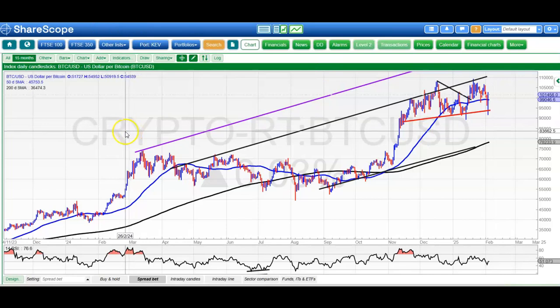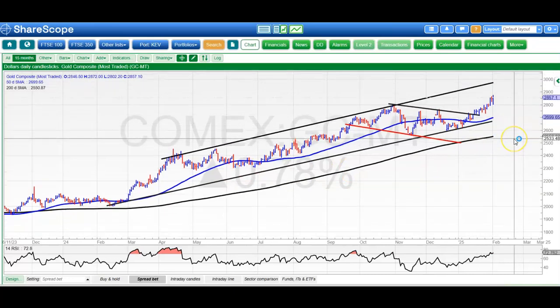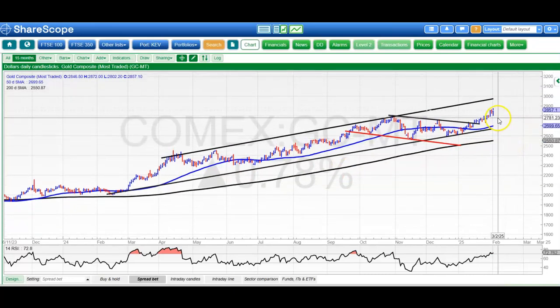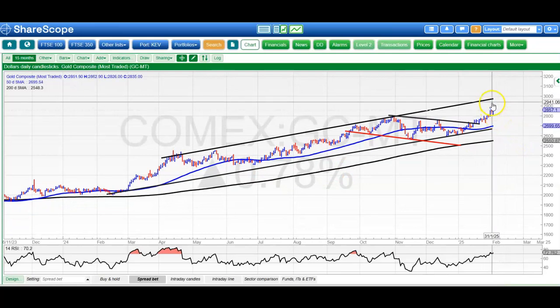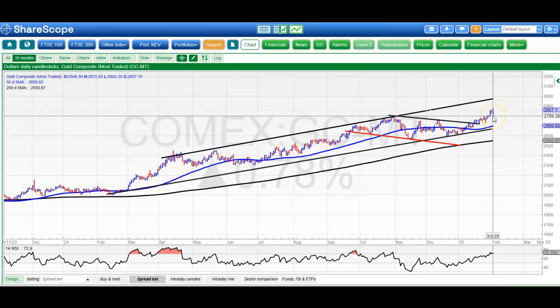Moving along to gold, and gold, I suppose, should be the best market in this current environment, and I suppose so far it has been. Here we bounced off 2,800, the old October high, and we have been looking for 2970 by the end of this month. In fact, even though that was perhaps a rash time frame, it looks like we could actually do it, and that's certainly possible while we're above 2,800.